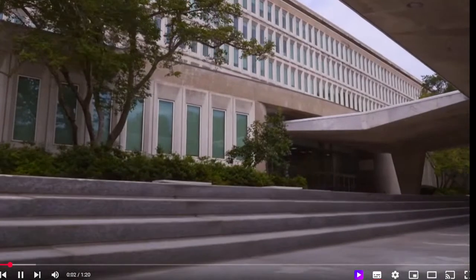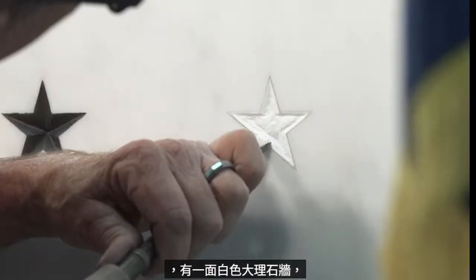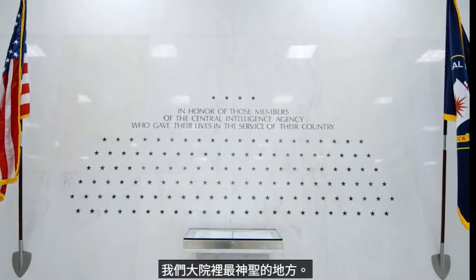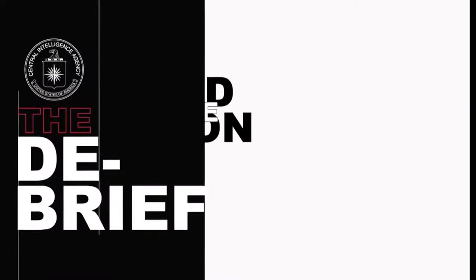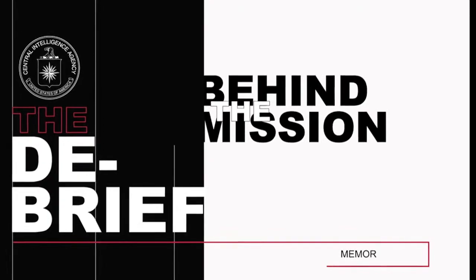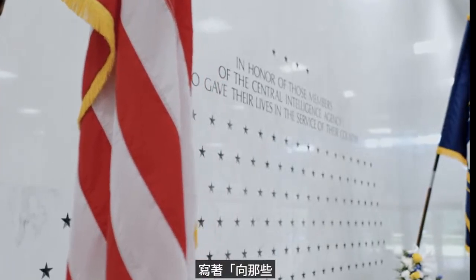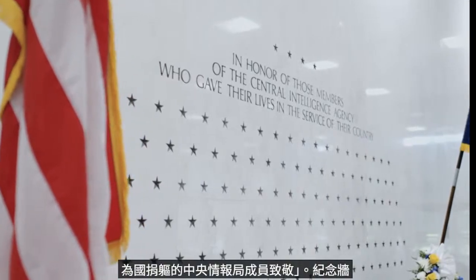Just inside the main entrance of CIA headquarters in Langley, Virginia, is a white marble wall with a collection of stars etched into the stone. It is the most sacred space on our compound. Each star memorializes a life lost in the line of duty, a sacrifice to our nation. The inscription above the stars reads, "In honor of those members of the Central Intelligence Agency who gave their lives in the service of their country."